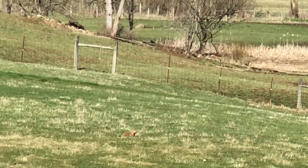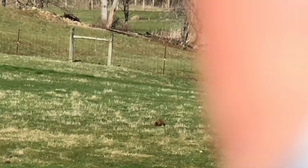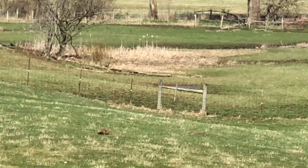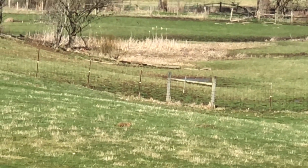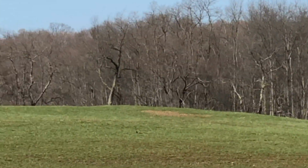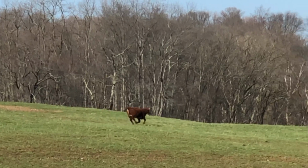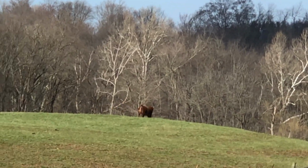Oh yeah, that's way too far away. You can see way out there, right? Whoa, right there, that thing moving. It's a groundhog! And it's too far away. I don't have my... holy crap, look at that cow go. Wow, look at that cow go. Holy crap, I've never seen a cow do that before.